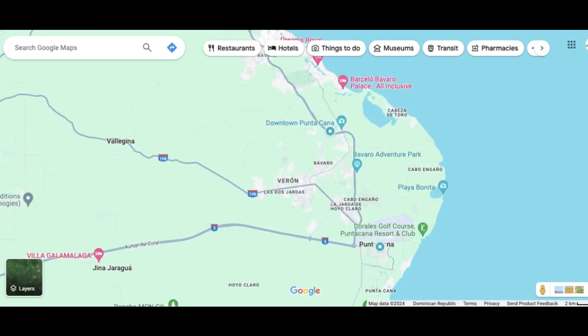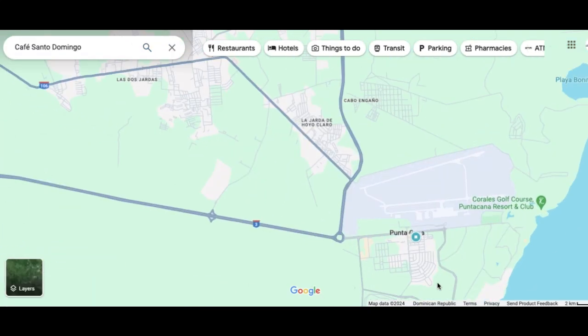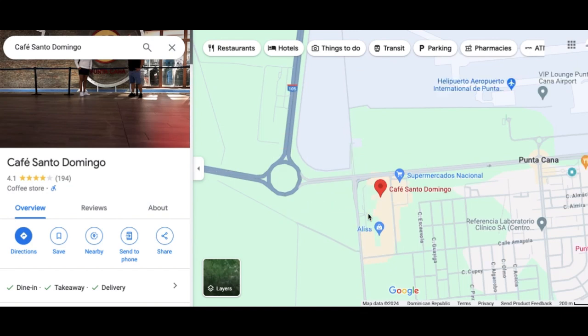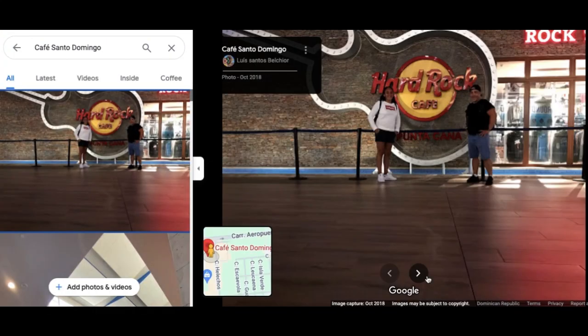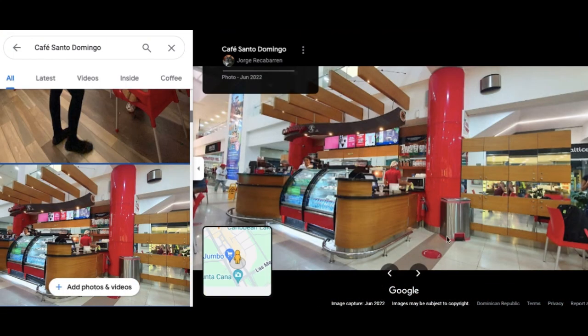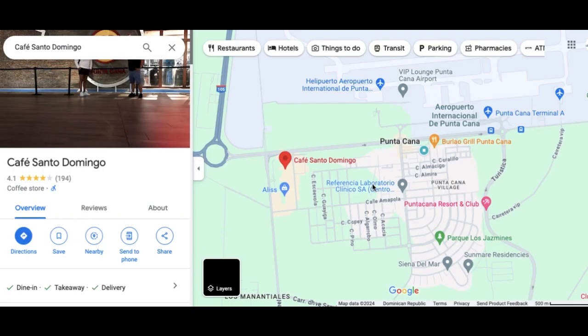Working spaces. So they have Cafe Santo Domingo here as well. Let me see if I can type it in. Cafe Santo Domingo in Blue Mall here. So Blue Mall is a good place that you're gonna want to stay. If you want a place where you can go to the co-working space quite easily, living in Punta Cana Village is gonna be your best bet because they have the Cafe Santo Domingo inside of the Hard Rock Cafe. So you can come and work out of here if you wanted to and connect with the internet. But yes, here is gonna be your best bet.